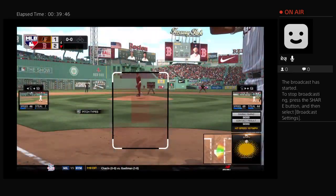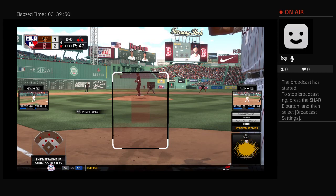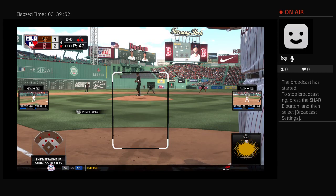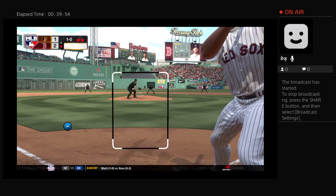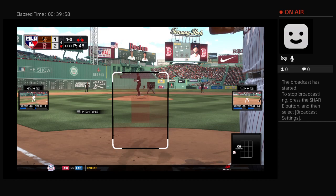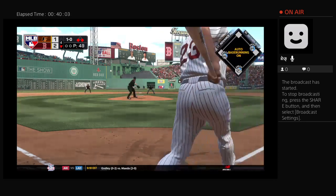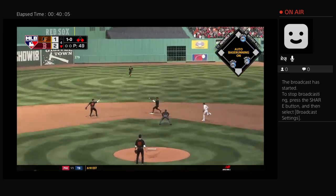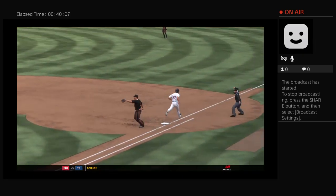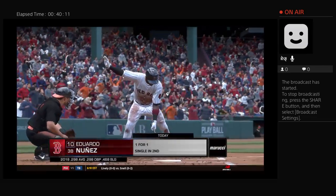Striding in, Blake Swihart. And they're runners at the corners now. I'll take a double play, but I prefer a fly ball. First pitch of the at-bat on its way. A ball and no strikes. This is flared right back over the mound. One there. Back to first, so they get the double play, but the run does come in to score.